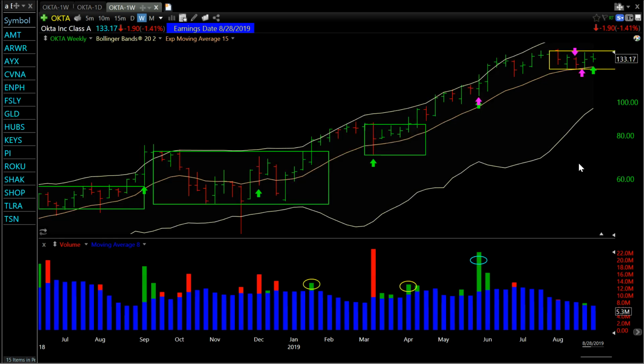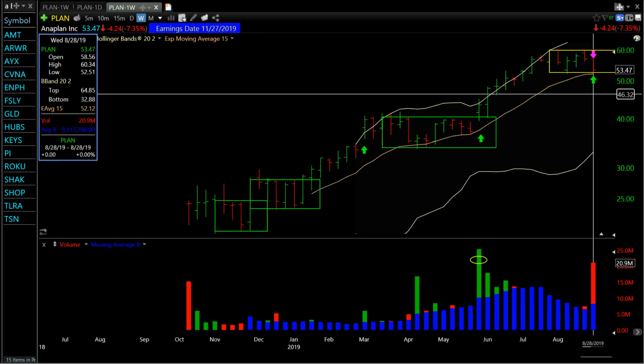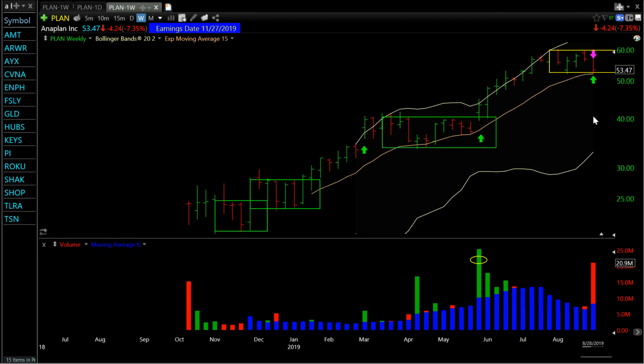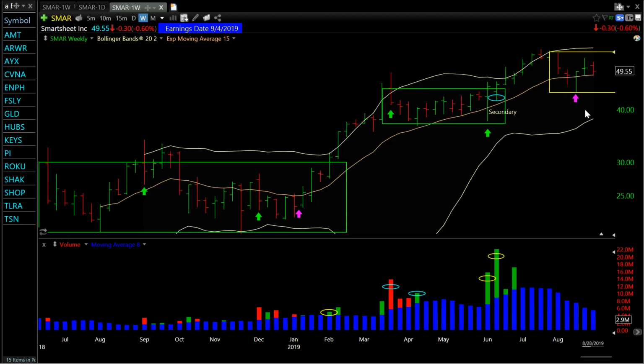Another one that went sideways and reported earnings this evening is OKTA. But as you can see, it's gone sideways, formed a new box. Plan, same deal. Went sideways, formed a new box. Just had earnings, and based on the red volume, I'm not sure the market liked the earnings as much as some other people did. Another one which has gone sideways in a box that fell off the list, SMAR.